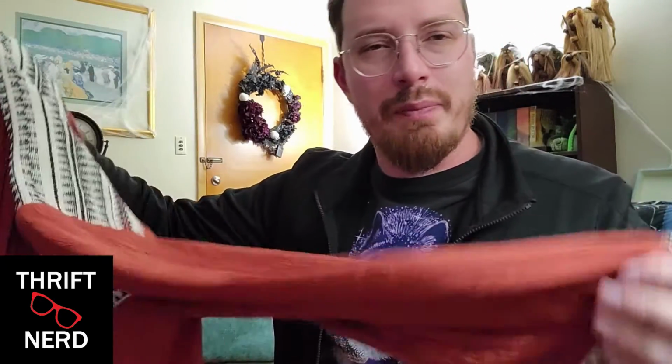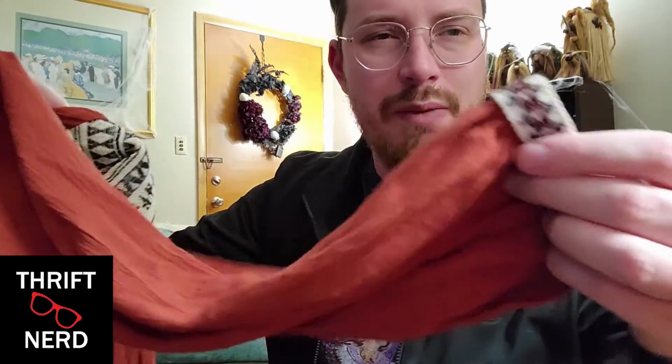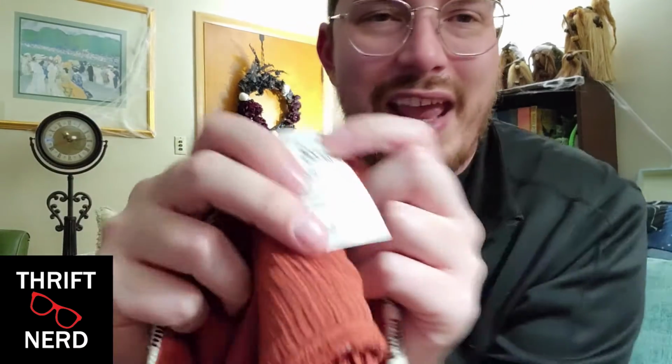It's a nice, kind of like a bohemian, I guess you would call it a peasant top or a blouse. It has this really billowy design with these really cool patterns on the sleeves and around the collar. You can see here is the H&M tag right there. This was $8.49, which is actually kind of a lot.